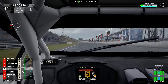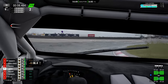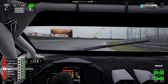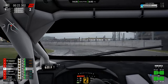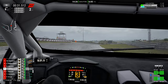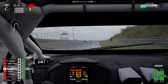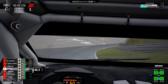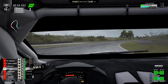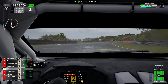Personal best, which isn't saying much. Ninth out of 11. Not only did I suck in the Super Trofeo, but in the wet it's... People are driving a 1:48 and I'm like, how?